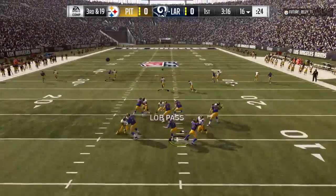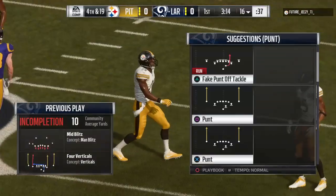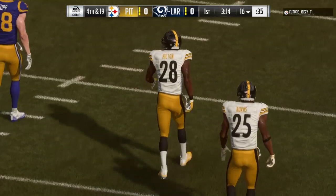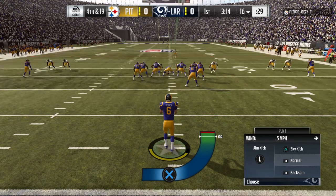A shotgun snap for Goff. Going up top for Kupp. So they took a shot there on 3rd down, couldn't get it. Now it's 4th. And 3rd down is a key down in any game you play. And 3rd down defense, something we've got to watch in this one. Got to be effective on the passing downs. That's a pretty good first step right there.